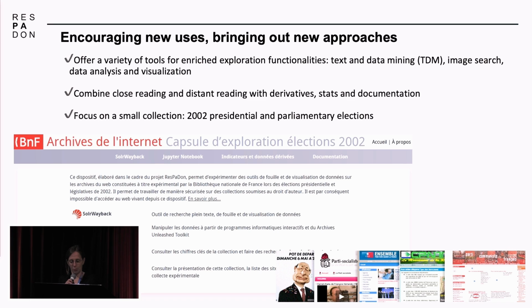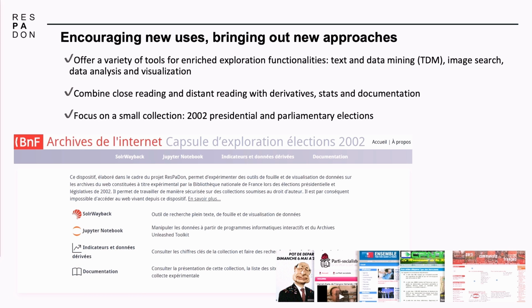specifically within the framework of this experiment, we give access to different tools we've been testing for text and data mining, for image search, and for data visualization. So we included WARC files, but also derivatives and metadata in different formats. And as we were not focusing on specific needs, neither on specific researcher profiles, we decided to put different types of tools and different types of data in testers' hands so that we could get feedback from them and also use cases from their usage.